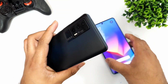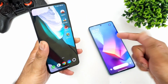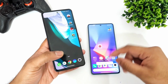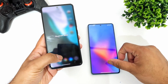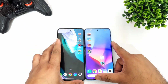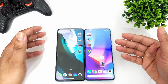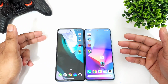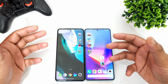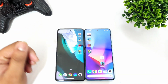The iQOO 7 is a close to 2-year-old mobile phone with the Snapdragon 870 processor, and the Snapdragon 7 Plus Gen 2 is the latest and powerful processor which is available at this moment. This is a quick speed test comparison between these both processors, and this test might give a clear idea how much difference you're gonna expect between them, like the upgraded Snapdragon 7 Plus Gen 2 versus the 2-year-old Snapdragon 870. Will there be any kind of difference? If there is a difference, how much difference is it gonna be? All of those details I'll try to discuss in this video.